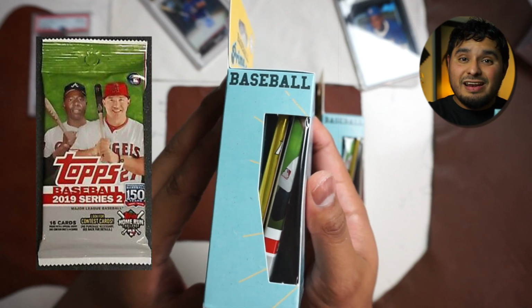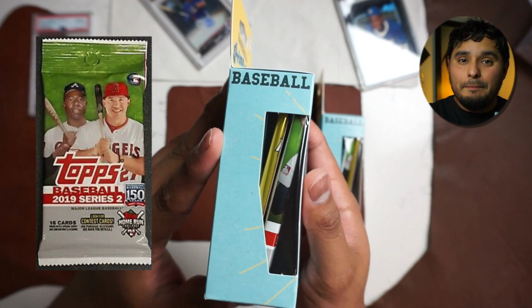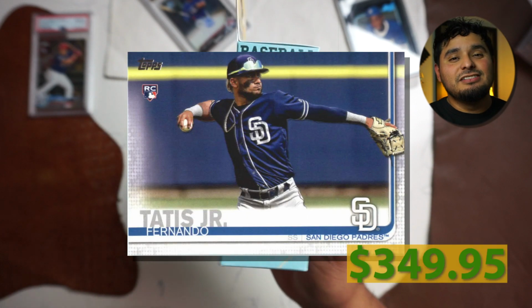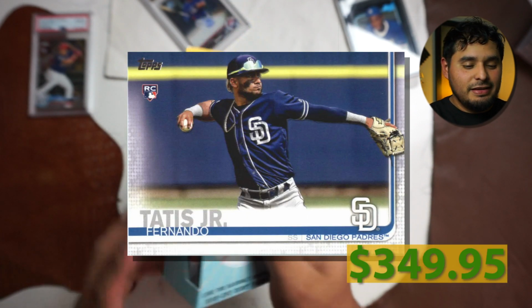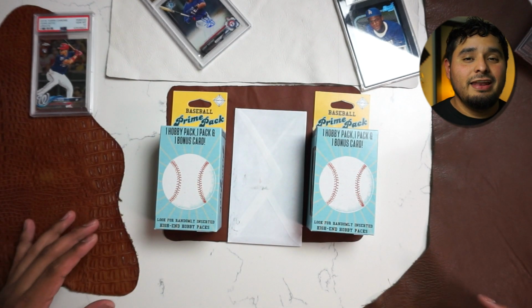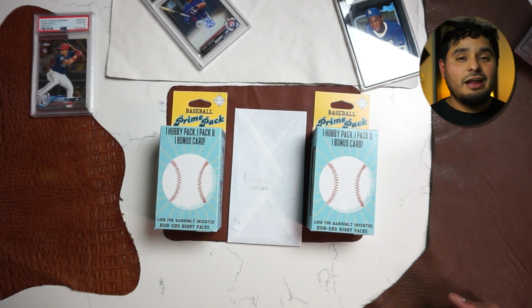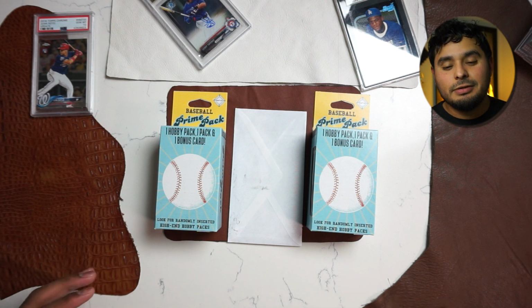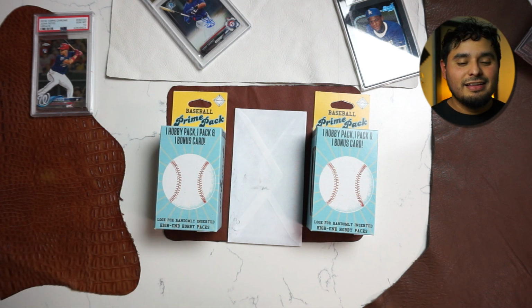Do you know what that is? That is Fernando Tatis Jr. potential there. That is the pack where you could find a Fernando Tatis Jr. card. And we all know the $340 million man is very popular, and I would love to have his original rookie card. I have his rookie debut, I have his gold cups. I don't have any rookies. Let's see what's in here.